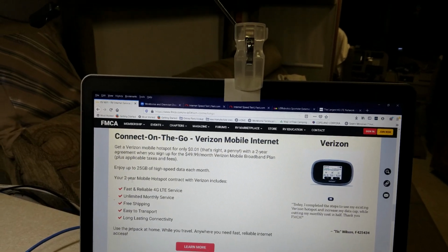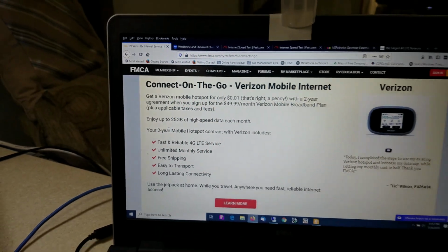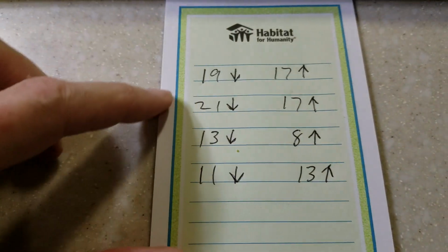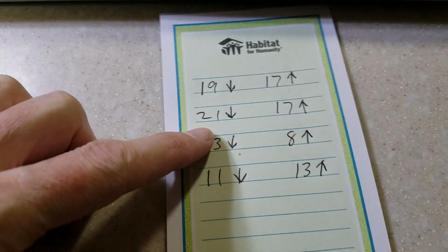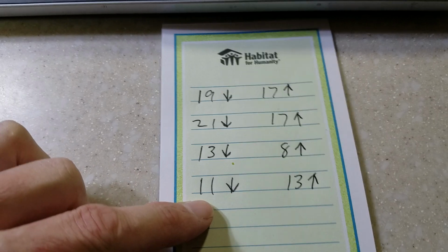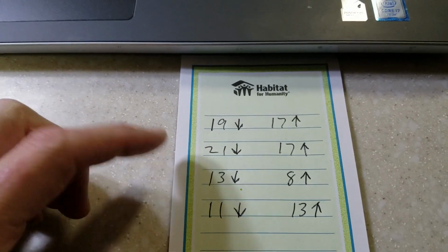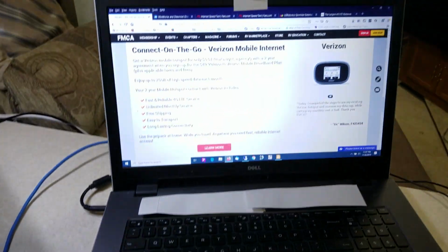You get 25 gigs of high-speed data, and it is high speed. I wrote down some numbers here over a couple days of testing. I was getting like 19 down, 17 up, 21 down, 13 down, 11 down, 13 up. So the speed up to 25 gigs is awesome. Can't go wrong with it.